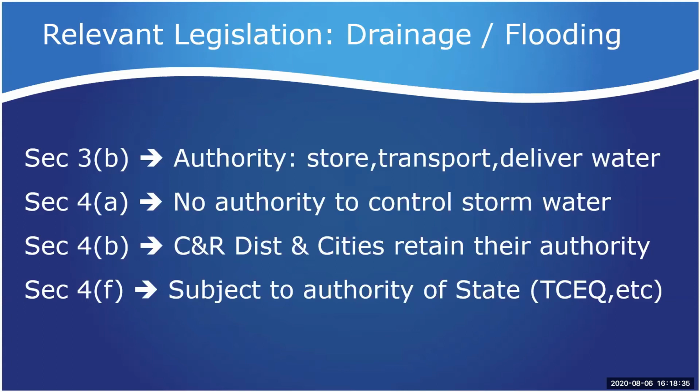Let me interrupt and ask a question. That section specifically says we cannot control stormwater. Is that right? That's correct. We have no authority. So it's not just we don't have any authority, but we're prohibited. Yes, that's a good point, Russell. We are very explicitly prohibited, and I would invite you to actually go through and read that section because it is painfully clear that we are prohibited.